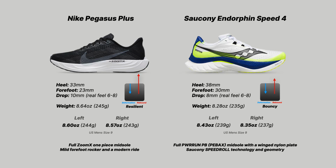but the more I ran in this and the more I thought back to my experiences with this, I realized that these really are the two shoes to compare right now in the performance trainer space. And the best place to begin to see that is looking at the specs.